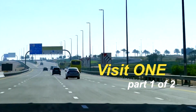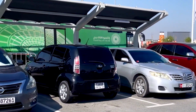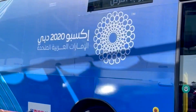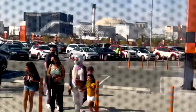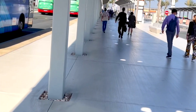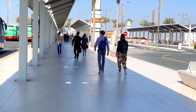And I know I'm like 5 years late to the Expo vlog, but we're starting strong with some parking footage. Basically, as you saw, we drove to Expo and we parked the car, and we have to actually take a bus to get to Expo City. And that's because the parking is actually very far away from where the pavilions and the other exhibitions are. That's us. We got out of the bus and our next goal was to go get our tickets.